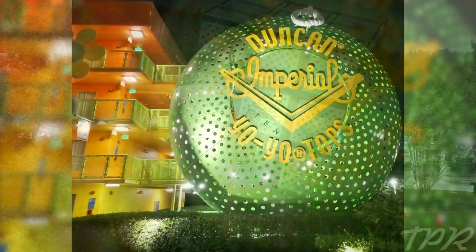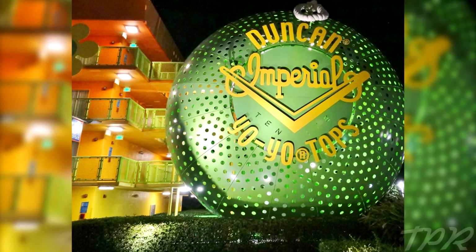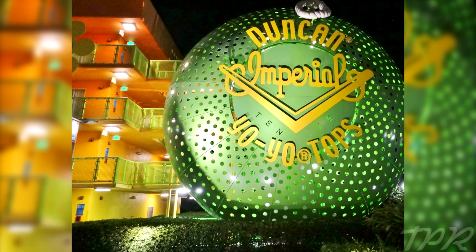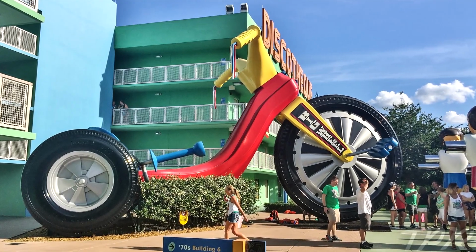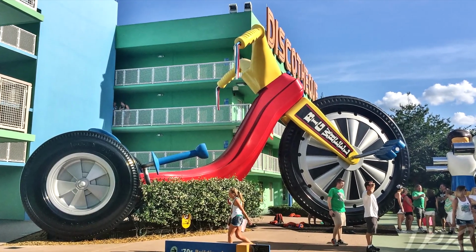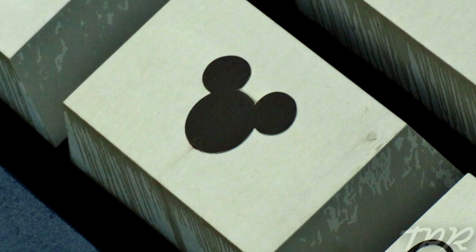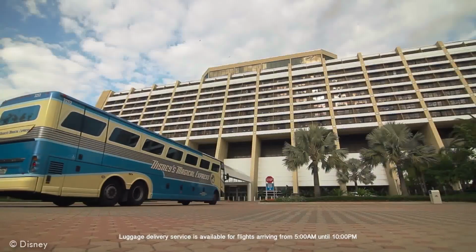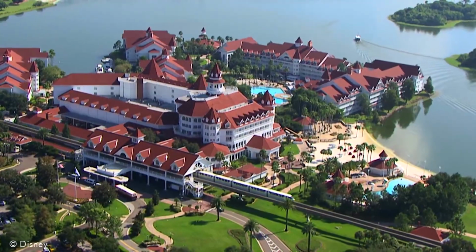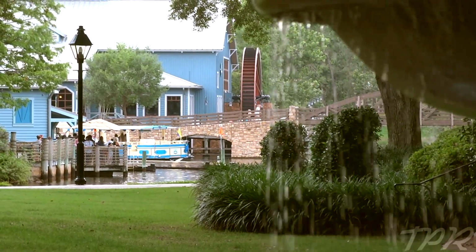Well, because it's a value resort, that means that there's going to be certain amenities that this resort won't have that other resorts might. So if you're the type of person that says, I'm at the resort just to sleep, and I'm going to be spending most of my time in the parks, then this is definitely the type of resort you're looking for. On the other hand, if you're going to Disney World and you expect great amenities at the hotel and you want a really nice resort to stay at, then this is really not the hotel you're looking for. I would recommend staying at a moderate resort or a deluxe resort.